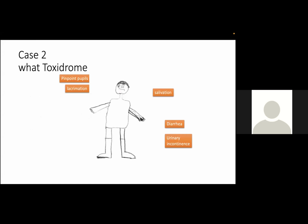So let us think about toxidromes here. Let us collect the data we gathered from the patient. The child has 2 millimeter pupils, which is pinpoint pupils. He has lacrimation and salivation. Actually he is losing fluid from everywhere: diarrhea, and urinary incontinence. What type of toxidrome is this? Pinpoint pupils, lacrimation, salivation, diarrhea, and urinary incontinence.